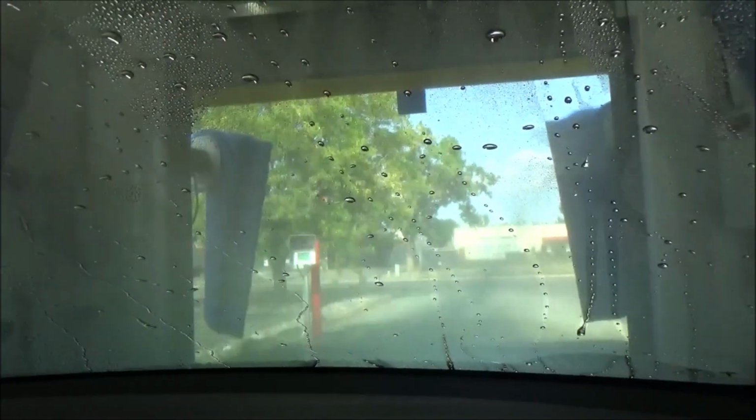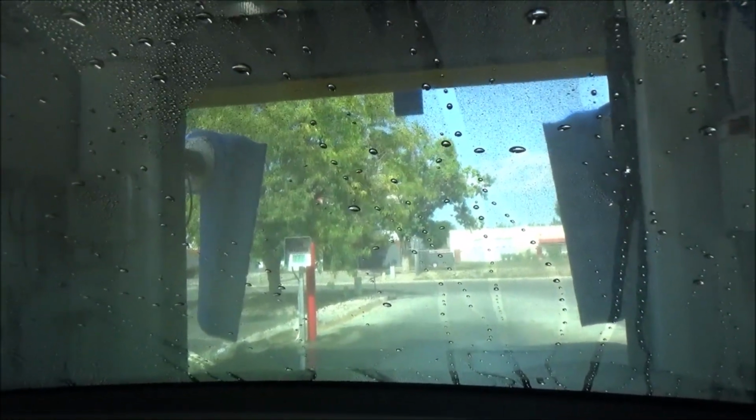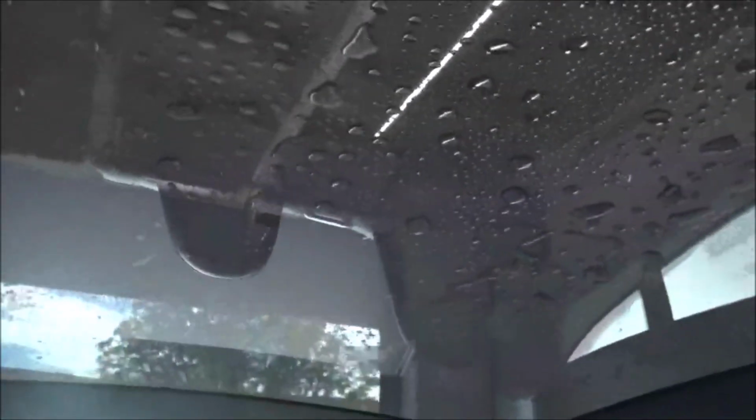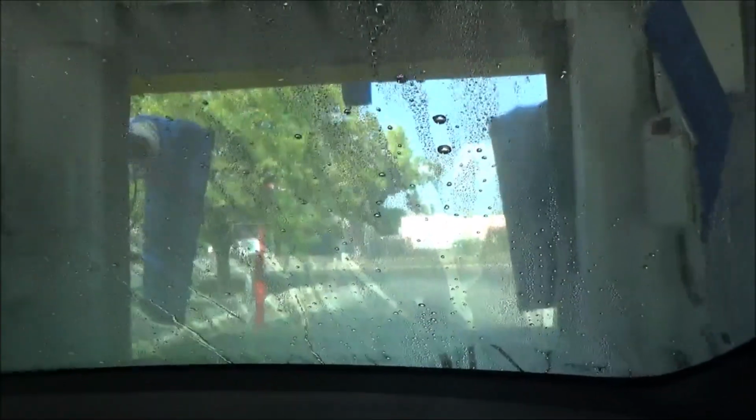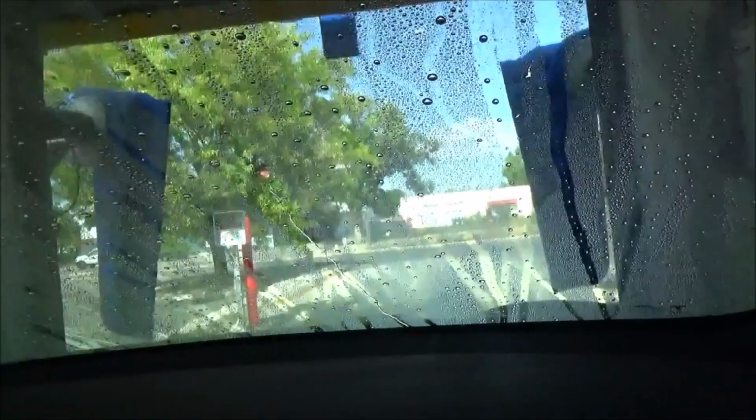Okay. What's next? Surface protectant again. Now this time it's doing something a little bit different here. Well, we got rain on here. Yep, surface protection. Spot free rinse. That means we're almost at the end, right? Let's wait for this machine to come forward, before I fall asleep in the car wash. And then someone blows the horn. Okay, put your seat up. Here we go.